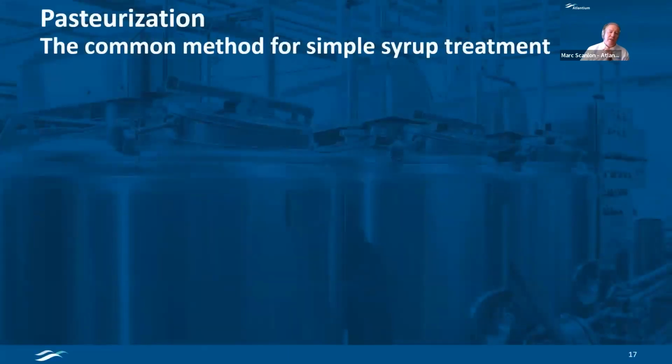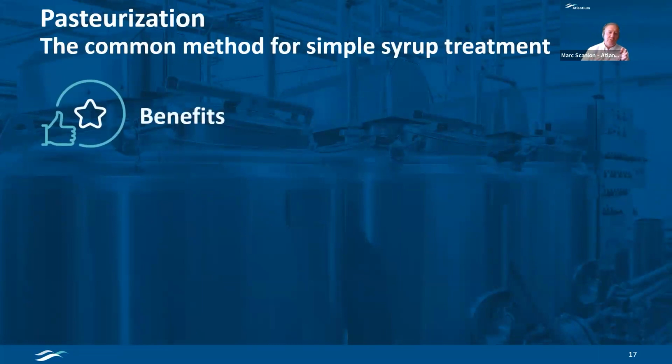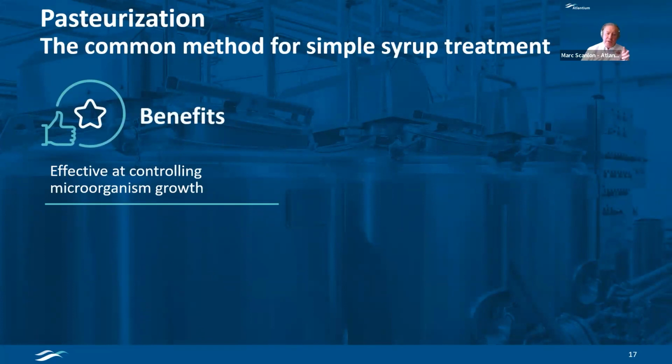The most common method has been pasteurization. This has been done for decades. The benefits of pasteurization: it's been very effective at controlling microorganism growth. However, we have seen in later years, because the organisms have mutated, that the effectiveness of using heat to control microorganism growth has begun to be limited.